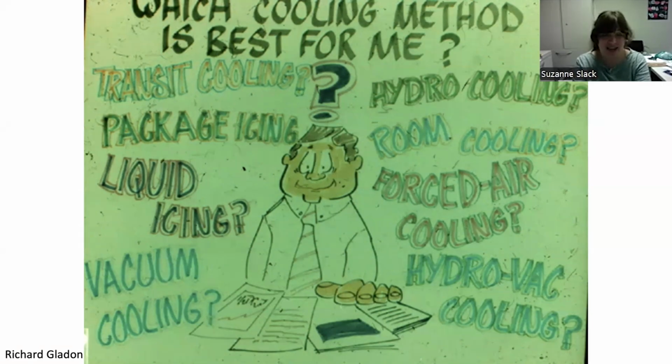So what's the cooling method best for me? Is it transit cooling, package icing, liquid icing, vacuum cooling, hydro cooling, room cooling, forced air cooling, hydrovac cooling? A lot of these are really expensive and not worth it, especially if you're small scale or not a major producer. A lot of times you can get away with just doing forced air cooling or room cooling or some kind of icing or package icing. And then wherever you're taking it to, that next step, like for instance a grocery store or co-op, it's going to be up to a larger entity to keep that stuff cool. But if you're doing large scale production, then hydrovac cooling or something like vacuum cooling might be worth the expense.